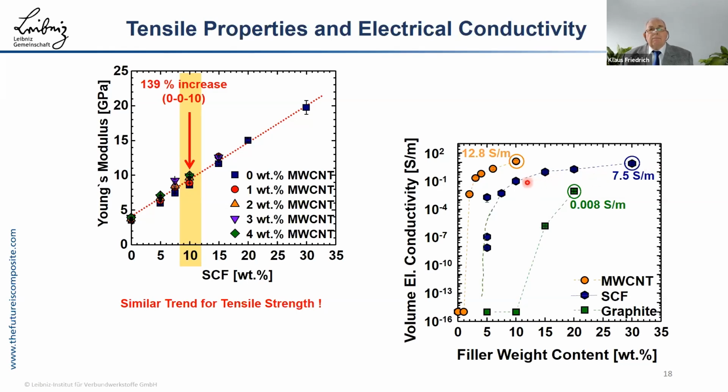But if we combine, for example, both, then we get a synergistic effect between the carbon nanotubes and the carbon fibers, so that we have more electrically conductive pathways to guide the electricity through the polymer. And this can also be further improved by the graphite flakes.